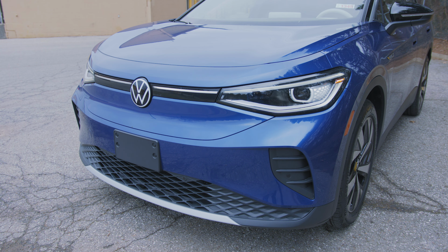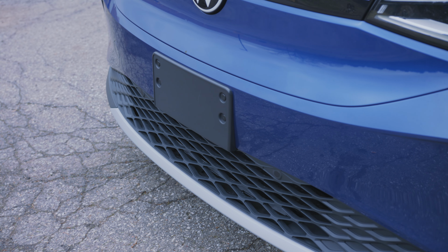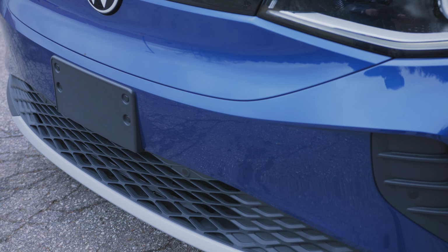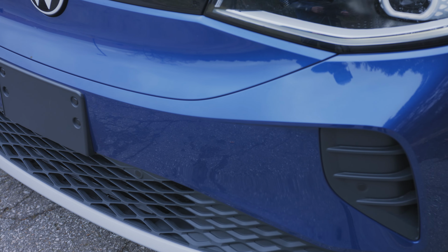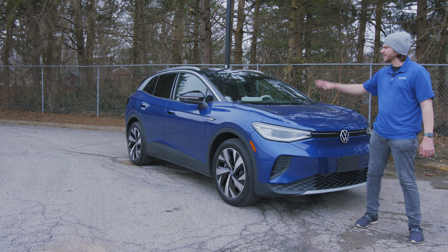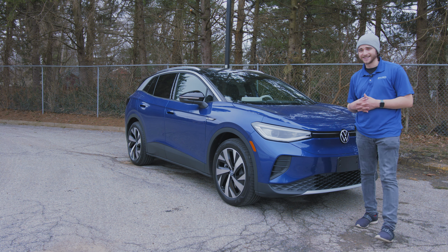You just have this body colored piece here. You have these little accented pieces with some parking sensors dotted around for all of your various IQ Drive safety systems. And then you have a little bit of a diamond pattern up underneath as well, and a nice matte silver bar underneath to tie all of those different silver accents together.